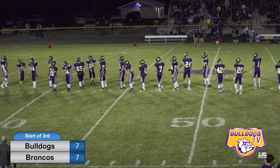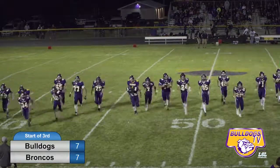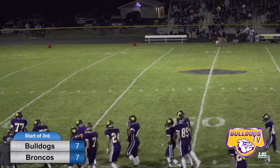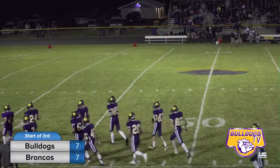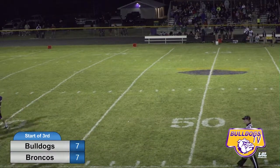So it's been a defensive battle for the most part in this Class 1A District 2 game, with Belmond Klemme at 2-0 coming into the game, and Lake Mills at 1-1 tied with 5 other teams just a game back of the Broncos, and a couple of other teams at 0-2.